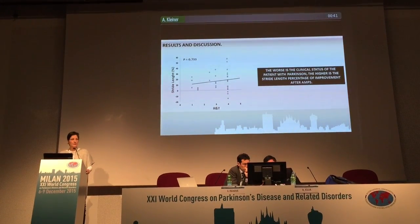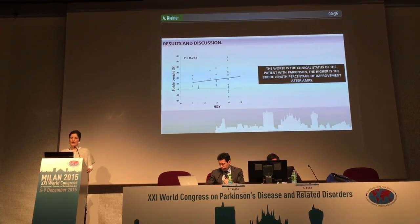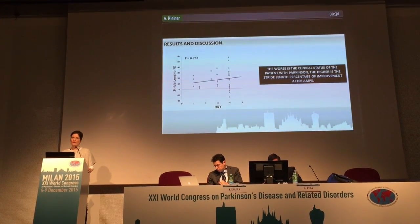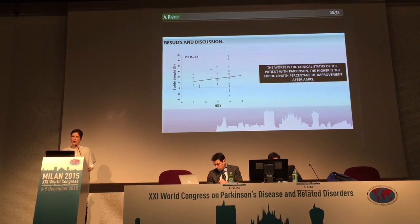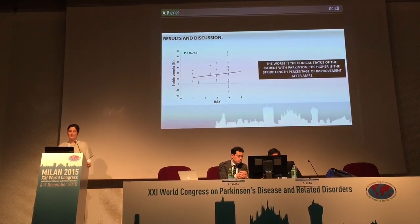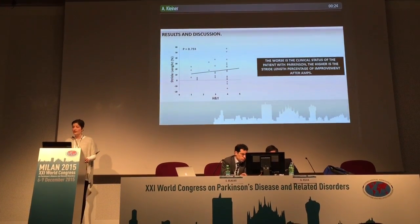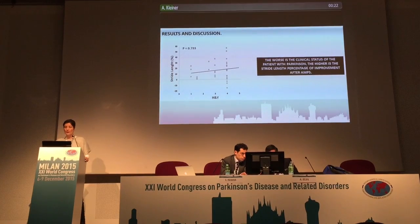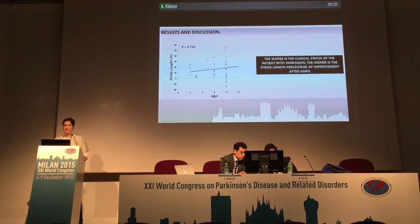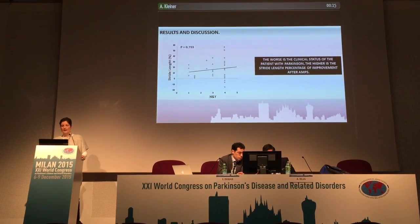Also, the Spearman correlation between the clinical status and the percentage of stride length improvement shows a positive correlation of 73%. What I mean is that the worse the clinical status of the patients with Parkinson's, the higher the stride length percentage of improvement after IMPS.